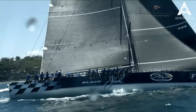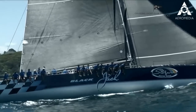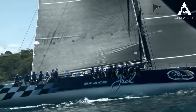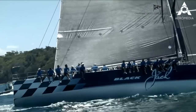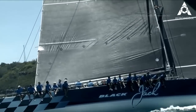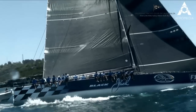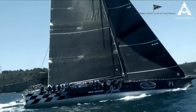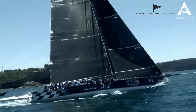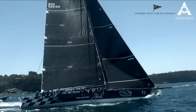Wild Oats are just on their hip, you know. It's a great shot. You can see the crew all up on the weather rail. And this little bit of a different configuration in their daggerboards, Peter. Blackjack has just got one daggerboard in front of the mast that can rotate, I think, up to about 15 degrees, where the Oats has got two daggerboards, which they just get the lee one down when they're going upwind.